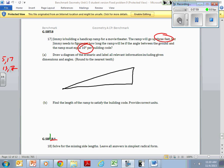Okay, there's the ramp. Let's see, it's a 10-degree ramp. The problem says the ramp will go up 3 feet, so from here is 3 feet. Is it the 3, 4, 5 thing? Actually, I don't know, because it's 10. Also, the steps are going to be a 90-degree angle. They don't mention it.